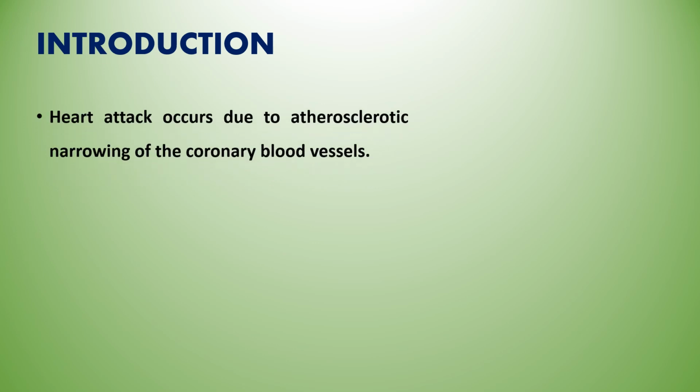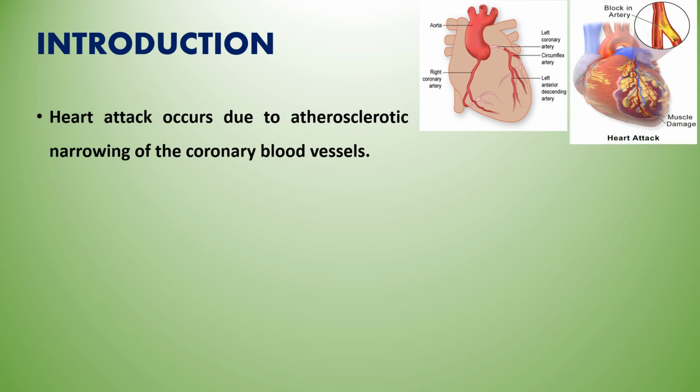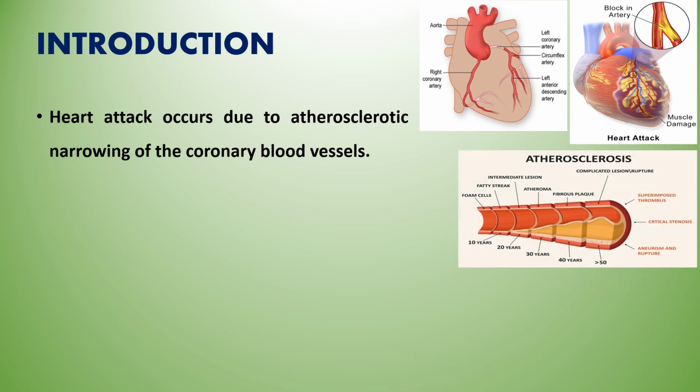Coming to the introduction, what is a heart attack? We already discussed this in the previous video. It occurs due to atherosclerotic narrowing of the coronary blood vessels. These are the right and left blood vessels where there is narrowing of the blood vessel. It is due to cholesterol accumulation in the blood vessel wall. So this leads to a heart attack.